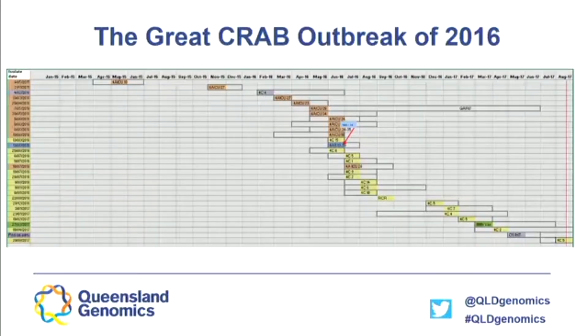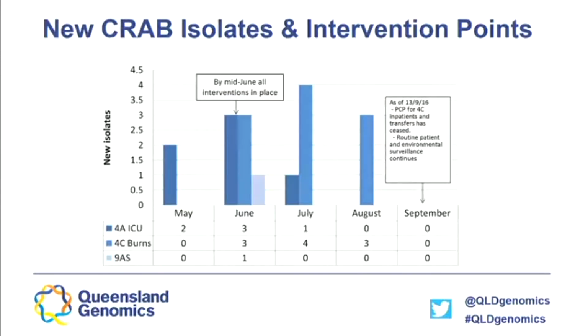So this is how the Great Crab Outbreak of 2016 occurred within our burns and ICU unit. We've got some lovely bioinformatic diagrams now, but this is traditionally how we used to do it. And that's only half the outbreak. We call it a table run or a Dead Sea Scroll. You can see that it's a timeline, and you can see where the clustering occurred in both of the units, and it's colour-coded, so we won't go into too much detail. But this is the breakdown of where the true outbreak really occurred.